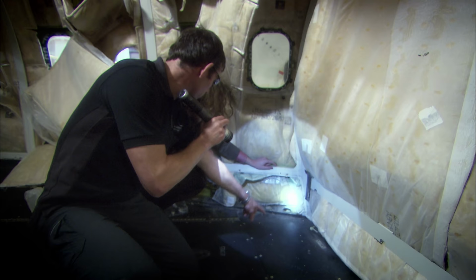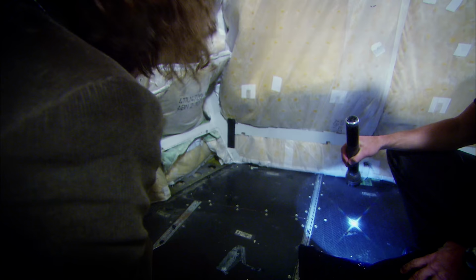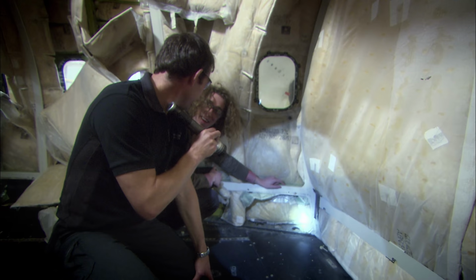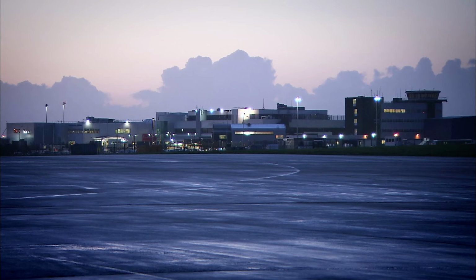So the floorboards will come up. We'll de-rivet all this area. Just for that small little crack? Yeah. It is reassuring, but, I mean, my car, you know, I'd call that a crack. I'll show you cracks. No lay-bys at 38,000 feet, I'm afraid. There are no lay-bys in the sky. Absolutely.